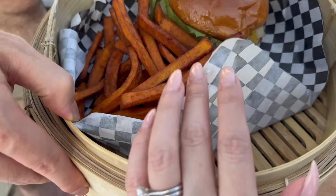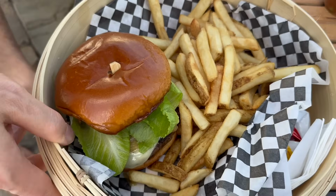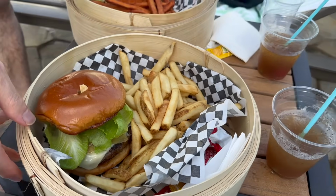Okay, lunch is served. So Hubby got the Wagyu burger, sweet potato fries, and I got the chicken burger with French fries. Let's eat up.